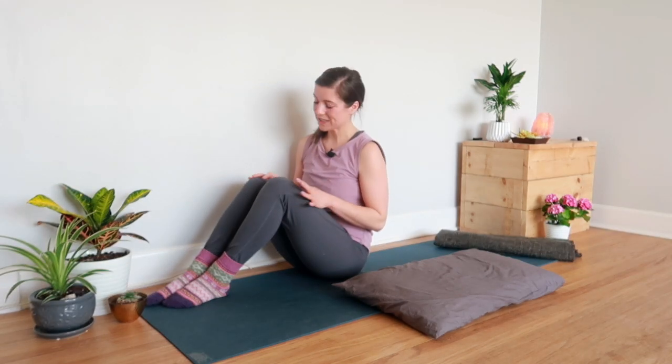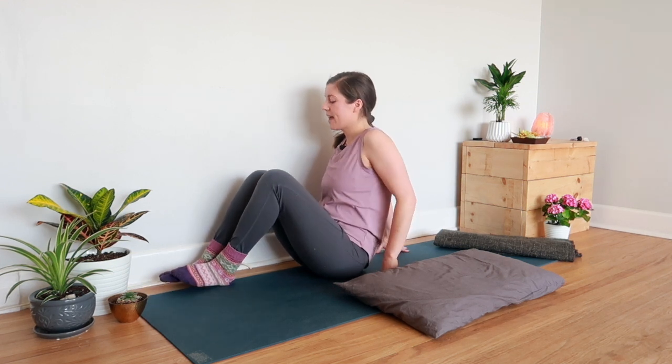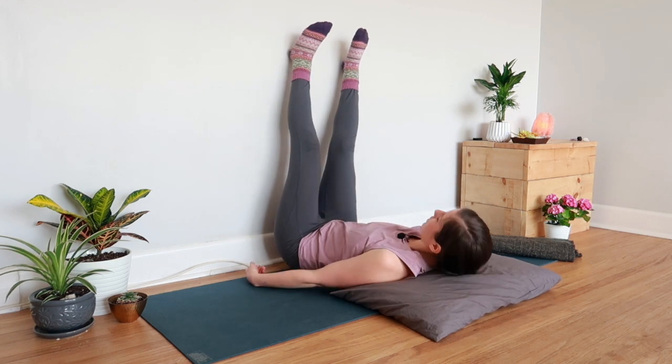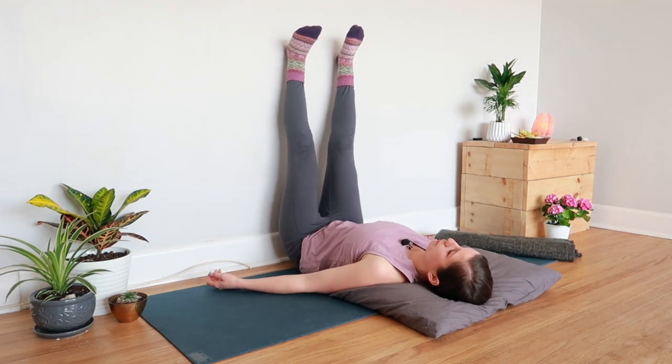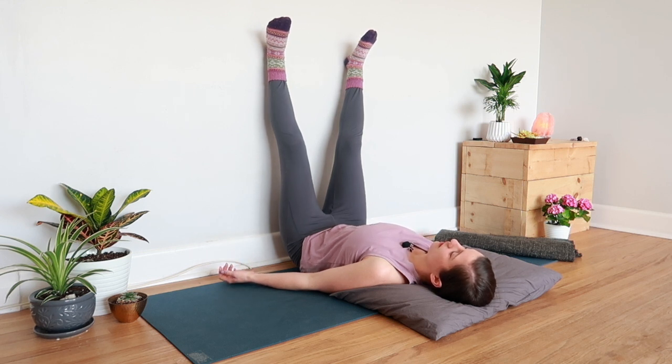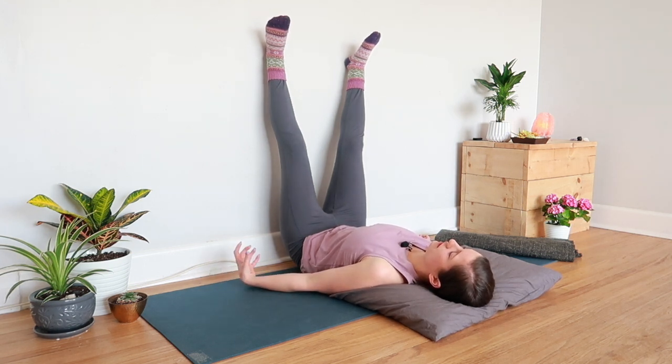So to come into this pose, get yourself as close to the wall as you can, facing sideways. And then nice and gently start to pick your feet up and relax your head down on your pillow. So once you've come into the pose, you can just let the sound of my voice guide you here. You can take a second pillow or your blanket and place it in under the hips here for some extra support if this doesn't feel as good as it could.